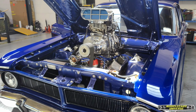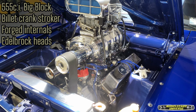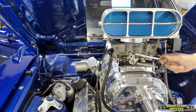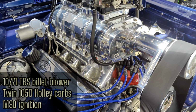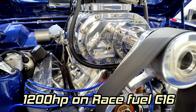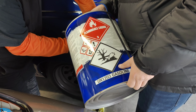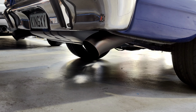Let's start with the engine, a 555 cubic inch big block Ford with forged internals, Edelbrock Performer RPM heads, breathing through a brand new 1071 TDS Billet supercharger, now Twin Holley 1050 carbs, MSD ignition, producing a total of 1200 horsepower on race fuel C16. We also find a complete custom made exhaust in stainless steel with Y pipe and twin 4 inch rear pipes too.